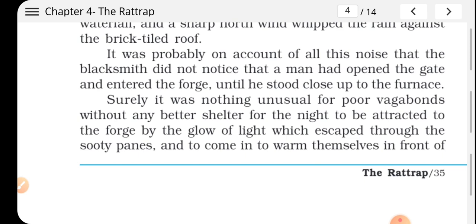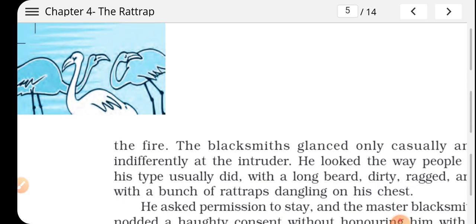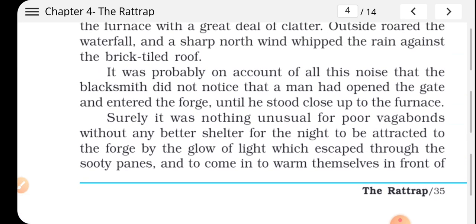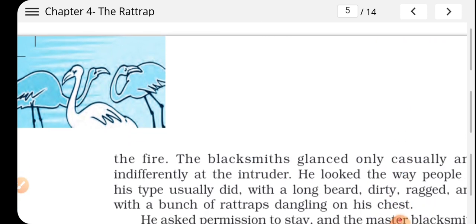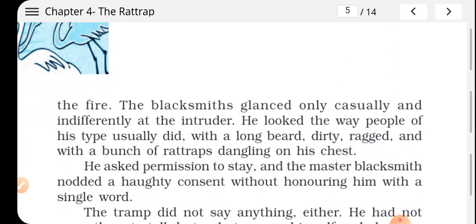Surely it was nothing unusual for poor vagabonds without any better shelter for the night to be attracted to the forge by the glow of light which escaped through the sooty panes and to come in to warm themselves in front of the fire. So the rat trap seller had just noticed the light which was coming out from the window panes, and the window panes were totally black with the dust of the charcoal. That light attracted the rat trap seller to enter the forge to warm himself because it was raining outside. His clothes were totally wet. He wanted to warm up and spend the night.